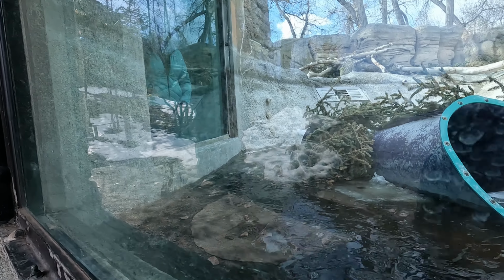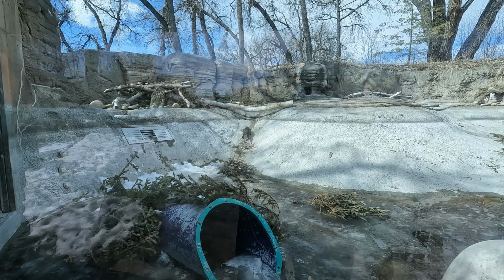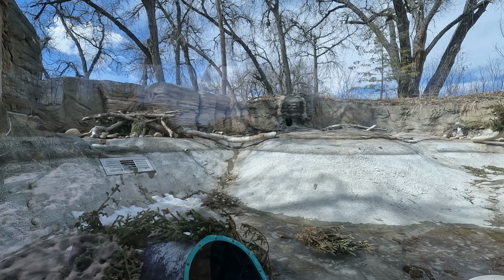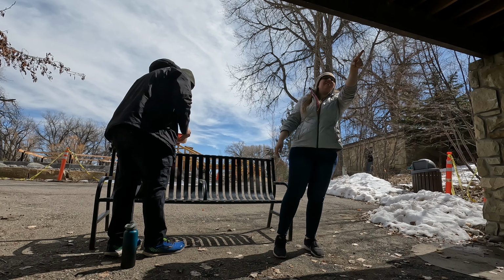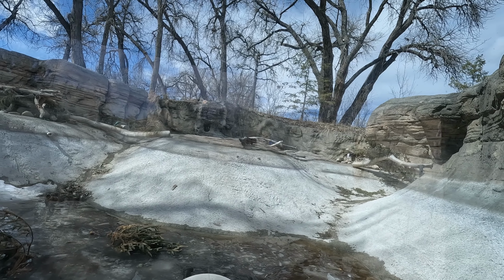You're so cute. You see it? Yeah. Going on another round, apparently. Look at him. He's standing on his two back paws. He was just standing on his two back paws.